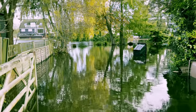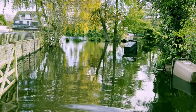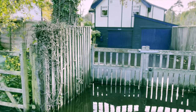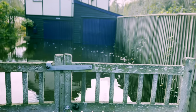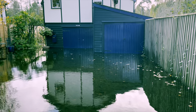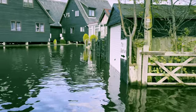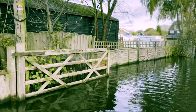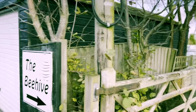And that's the Broad, just basically joining people's gardens. It's a lot of extra water. Don't think this house has been so lucky to keep away from the water. Pretty crazy. I'm not going to enter in there because that's someone's property.